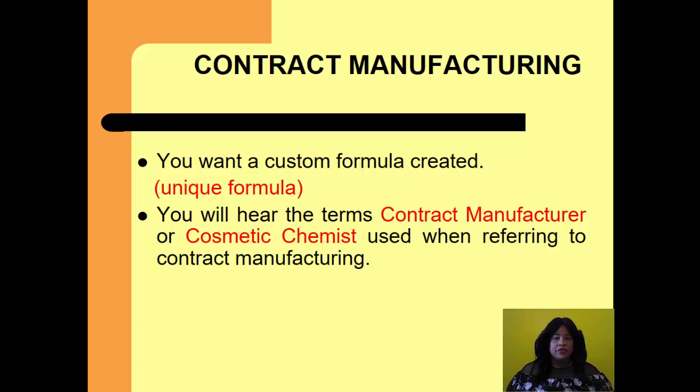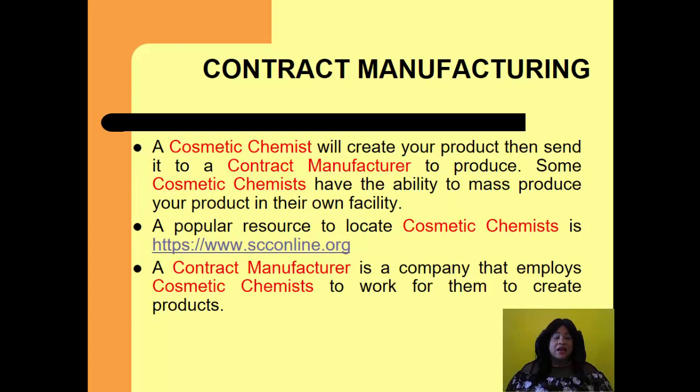Let's review contract manufacturing. Contract manufacturing means you want a custom formula created. You want something that's unique. You will hear the terms contract manufacturer or cosmetic chemist used when referring to contract manufacturing. A cosmetic chemist will create your product, then send it to a contract manufacturer to produce.